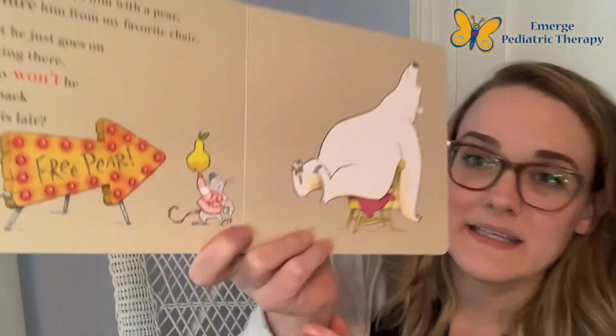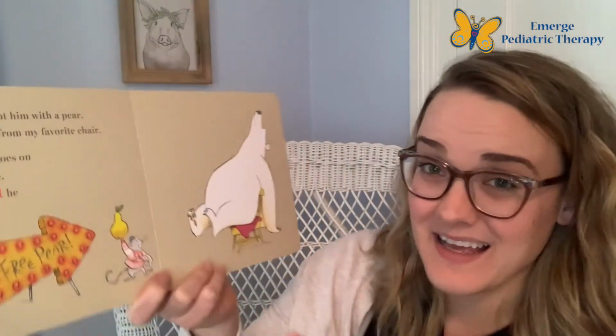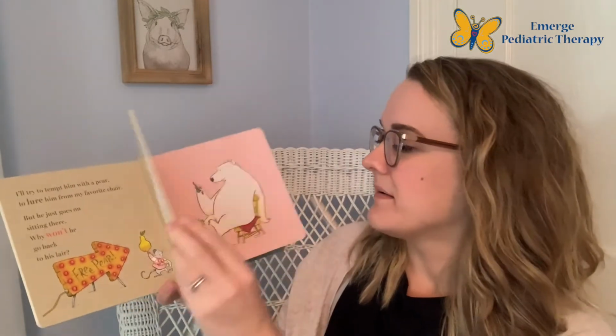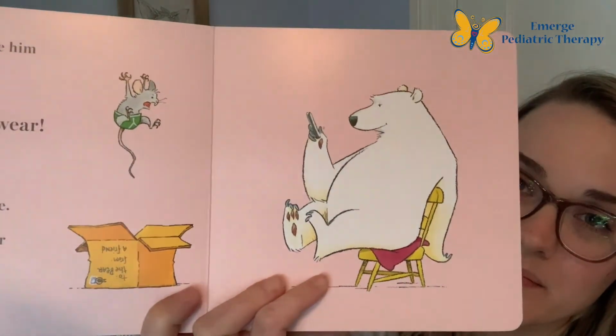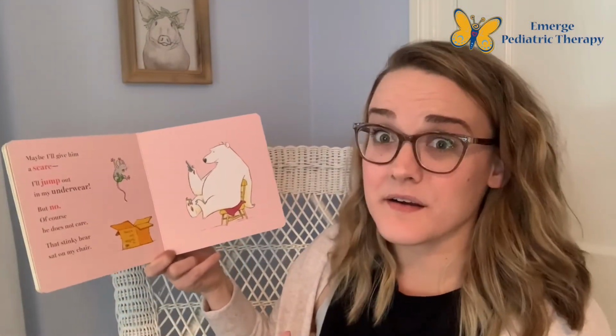Right here you can see he's trying to be friendly and put on a fake smile, right? He wants to say, ha, bear, come look at my bear. Well, now check out the bear this time and the mouse. How are they doing?